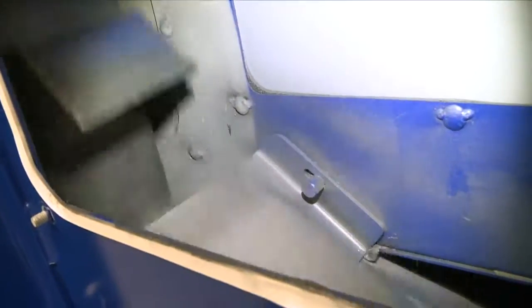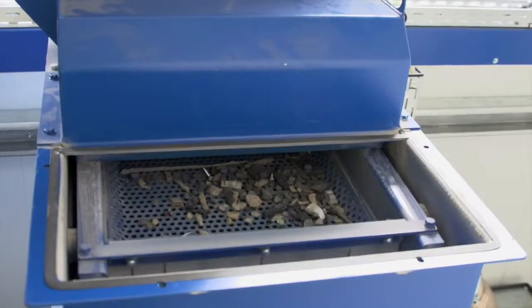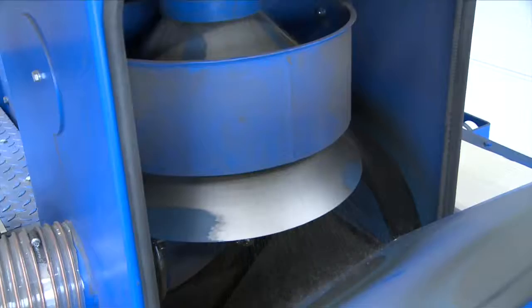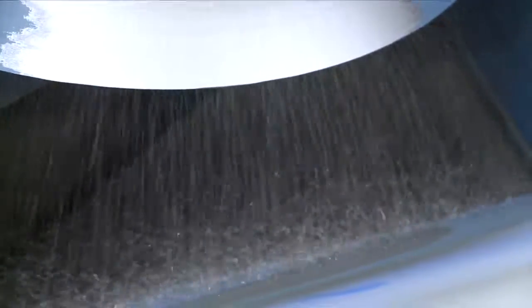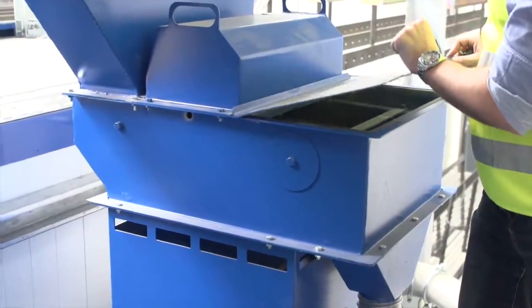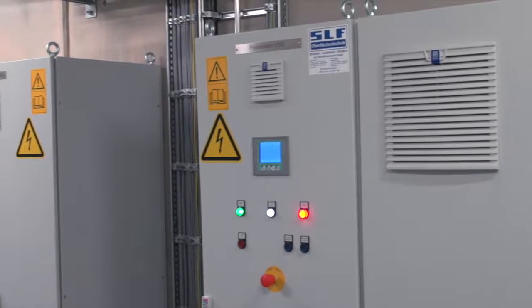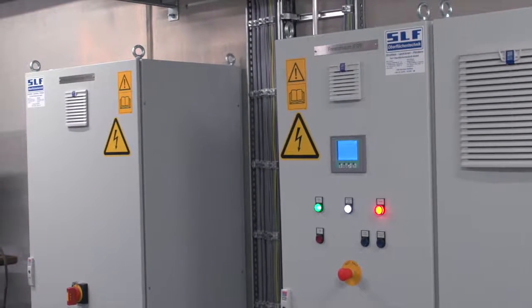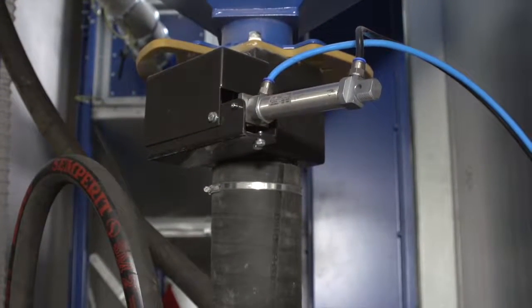A vibrating screen and a wind sifting unit help to remove coarse particles and dust from the blast media circuit. These particles are then automatically discharged into a big bag. All control cabinets are installed in a room next to the production hall. The command units and signal lamps work fully automatically.